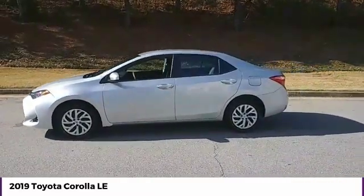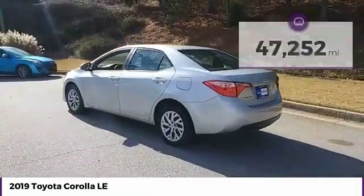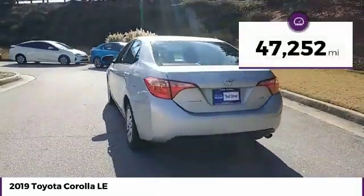The Corolla is still a great option for those who want dependability, comfort, and value. This vehicle has less than 50,000 miles.